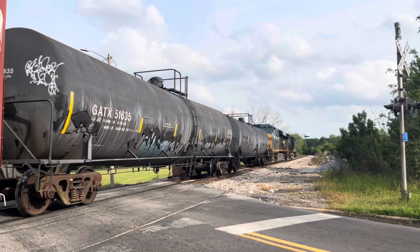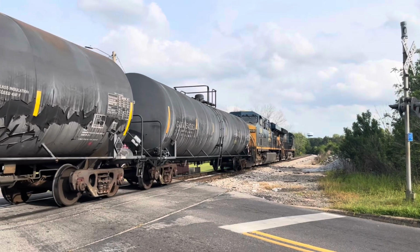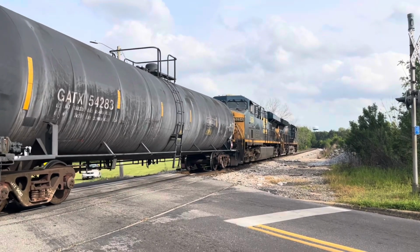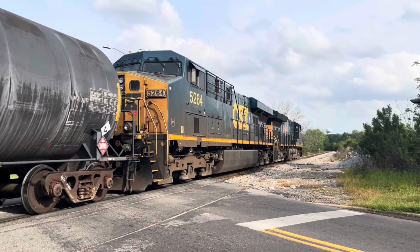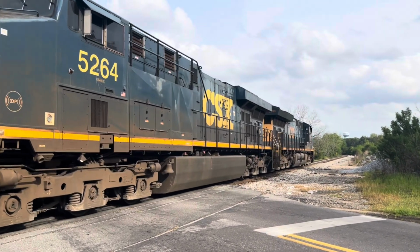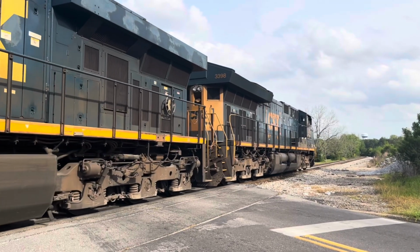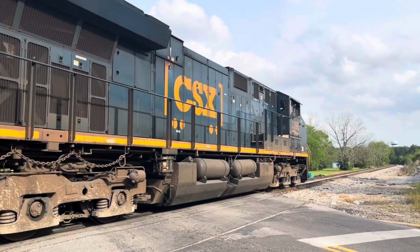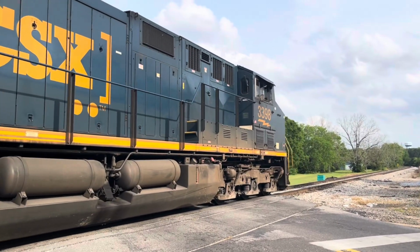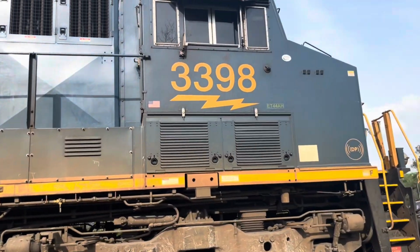To know a little bit about the motive power: number 5264, first of all, is an ES40DC built by GE in October of 2005, whereas number 3398 is also built by GE, but it's an ET44AH built by GE in 2015.